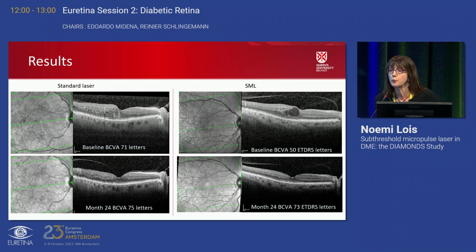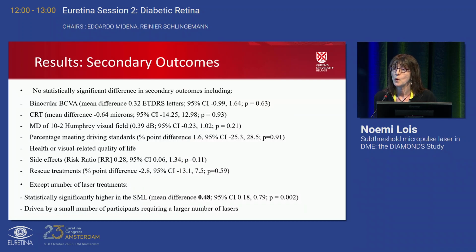These are examples of 2 patients that were treated within DIAMONDS in the standard laser arm and subthreshold micropulse laser arm at baseline and at the 2-year mark. And we didn't see any statistically significant differences in any of the secondary outcomes that we investigated, with the exception of the number of laser treatments performed, which was statistically significant, half a session more in 2 years. It might not be clinically relevant.